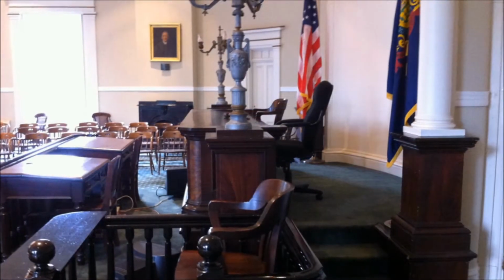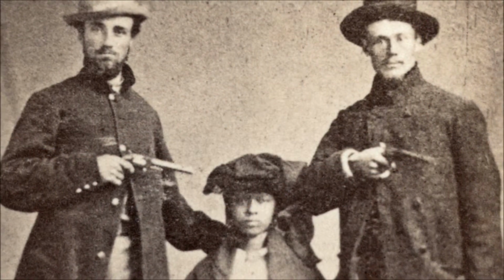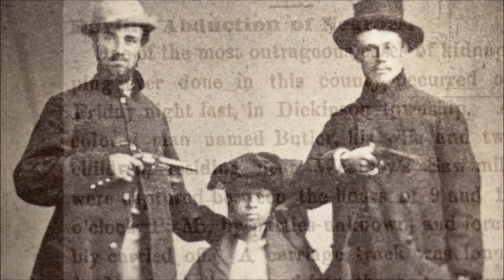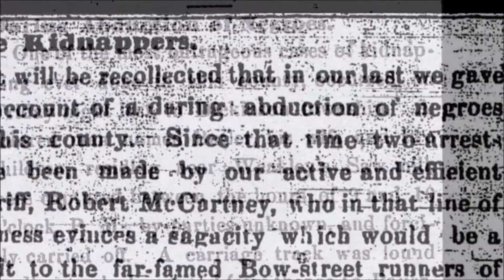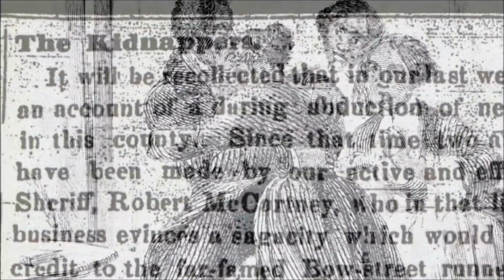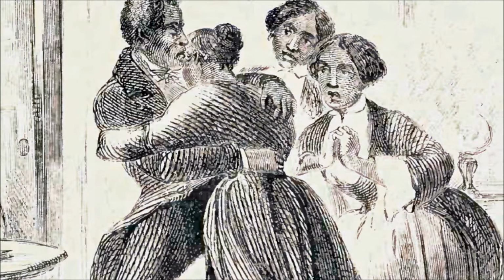In 1850, and again in 1859, anti-slavery lawyers successfully brought suit against Maryland men accused of kidnapping black residents from the county. The 1859 case, involving the Butler family of Dickinson Township, created a local sensation and resulted in a notorious slave catcher being forced to return to Maryland to liberate a black man, his wife, and their little child.